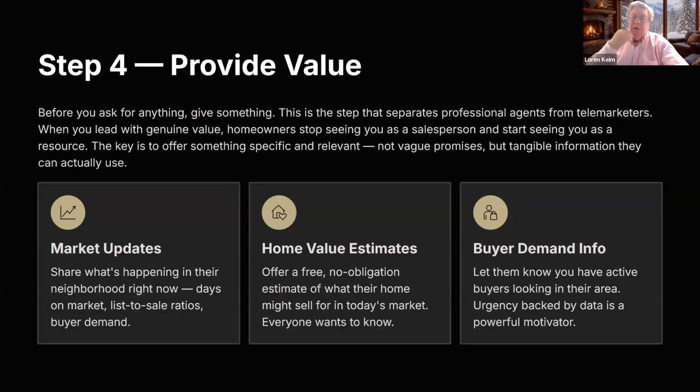And then after asking questions, the next step is to provide something useful. Think of it as your moment to show that you're not just making random phone calls, you actually have information that could help them. So for example, you might say, "Hey, if you'd ever like to know what your home might sell for in today's market, I'd be happy to put together a quick home value report for you." Or you might mention buyer demand in the neighborhood. Many homeowners have no idea how strong the market might be in the area. You can say something along those lines. And when you share information like that, you position yourself as a local expert. And that's exactly how you want them to see you.